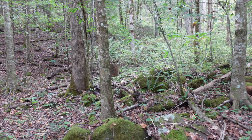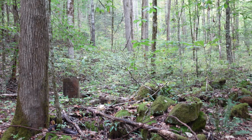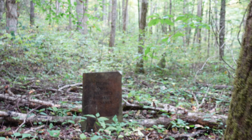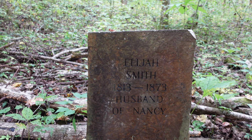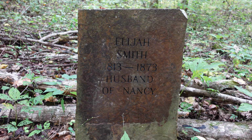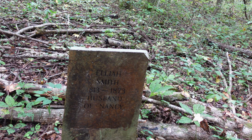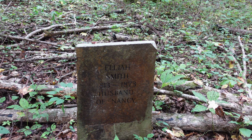We have found Elijah Smith's graveyard, or grave. Oh boy. That is a real deal. So excited. Stumbled upon it by accident. Elijah Smith is the husband of Nancy. She's buried, I know where her grave is, over the hill towards No Business on the creek. Wow, good deal.